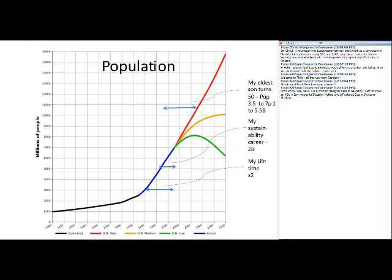So in my lifetime, and I'm 53 years old, the world population has doubled. If I look at the span of my 20-year career on sustainability, we've added about 2 billion people to the planet. If I look at my eldest son, by the time he turns 50, we're going to be adding somewhere between 1 billion and 5 billion more people to the planet. And if you look at the common projection from the United Nations population program, they're estimating by 2050 we're going to be at 9.3 billion people.